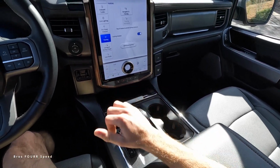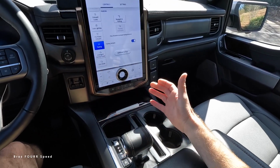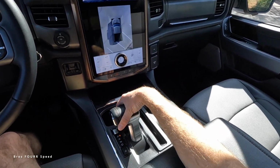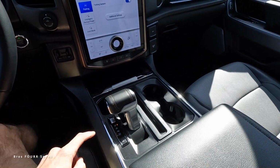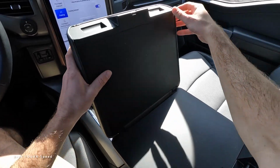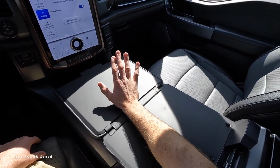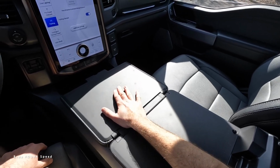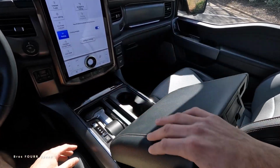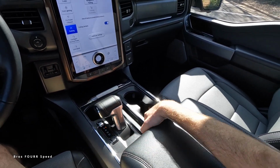And then with the shifter, just by putting that into reverse, you will see that camera appear, of course. Drive is all the way back. And then you do have to be in park in order to push on that silver button. What that allows you to do is flip up the center armrest, where now you have a nice flat surface. You could work on your laptop, any documents, eat your lunch. You have a pretty cool spot to do that, and then you can quickly raise that back up.